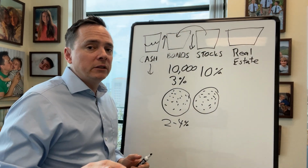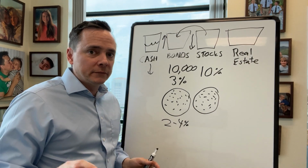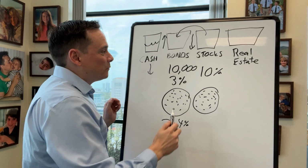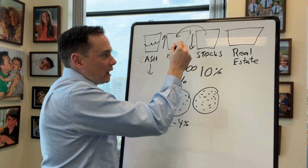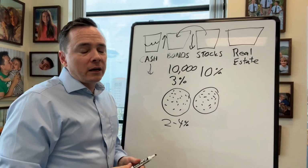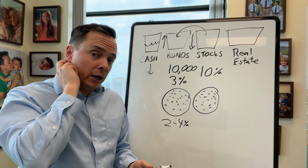up, because people get spooked and they move their money from one place to the other. Now, you're not going to do that because it's a bad idea, okay? We're going to be disciplined. We're going to be doing the right thing. But anyway, you have to realize that whenever stocks go down, bonds go up. They never both go down. Usually they're both going up.